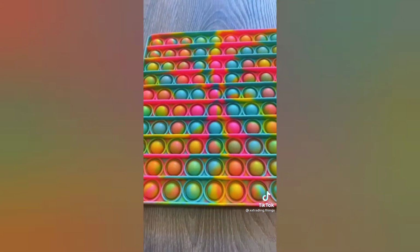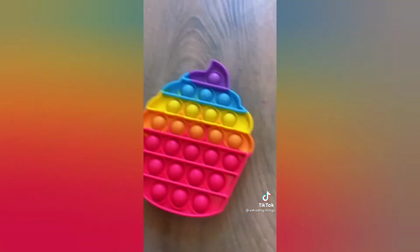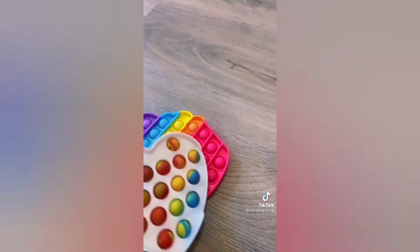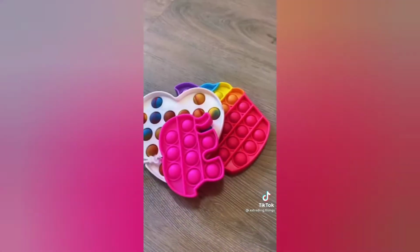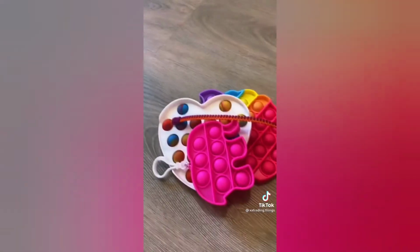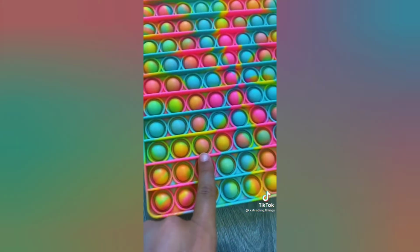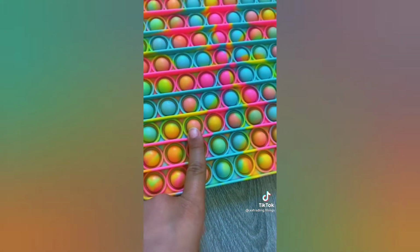Okay, what's your offer? How about this cupcake puppet? Can you add? Sure, I'll add. How about this puppet, this mini one, and this zipper? Is this a good trade? Because I really want that. Okay, I'll do it. But can you add just one little tiny thing?